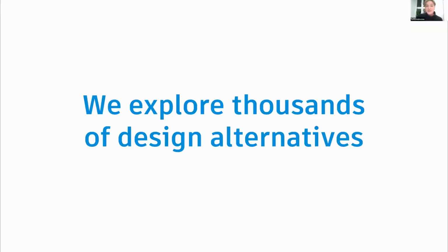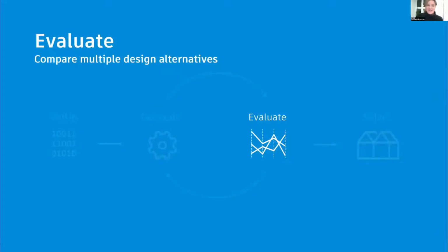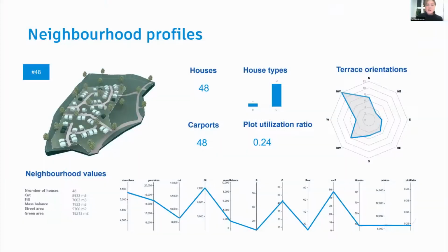And in the end, we generate as many as thousands of design alternatives. And then one can ask oneself, what do we do with all of these different alternatives? Of course, we need to look at how they are combined or how they are related to each other. So we go into the evaluation step, and each and every alternative ends up with a certain profile in terms of data. So in this example, we have 48 houses. We have a certain distribution between A houses and D houses, for example. We have different orientations of the terraces. We have carports. And then for the key values, we have different aspects at the bottom of this page.